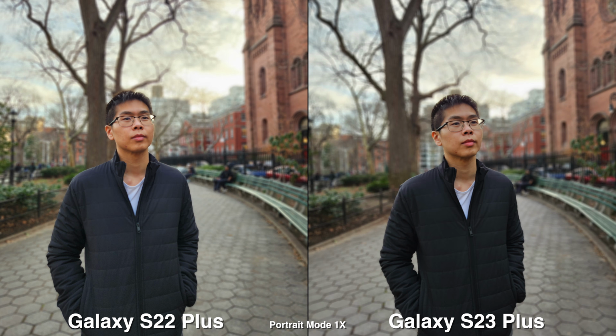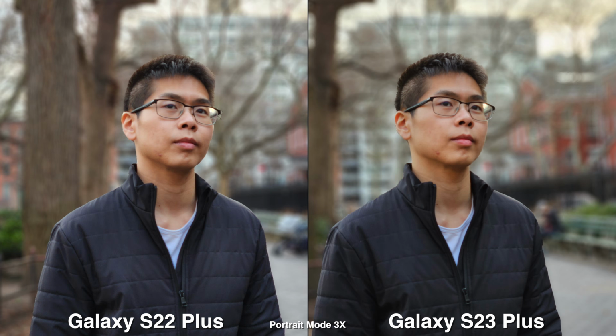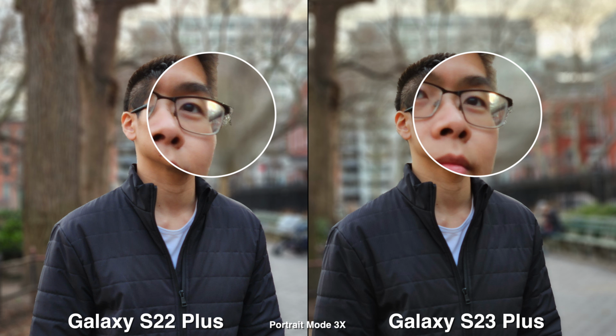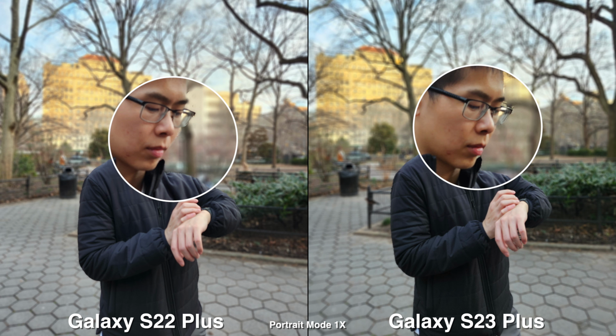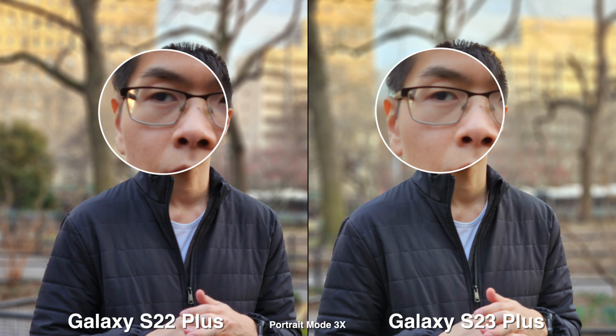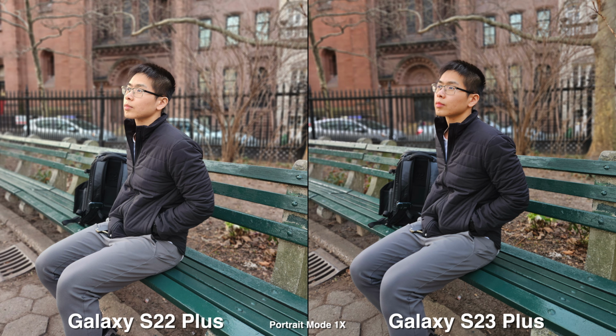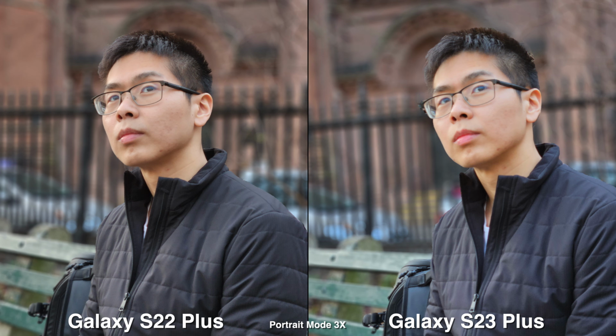For portrait mode, I'm leaning towards the S23 in terms of the exposure and colors, where I feel like my skin is more realistic and less red. And for HDR, I can see more of my face, or it's exposed more consistently than on the S22. As you can tell, you can shoot in 1x and 3x, and you will most likely notice in the 3x range, I am not in focus for most of the time.